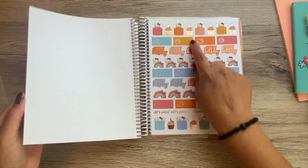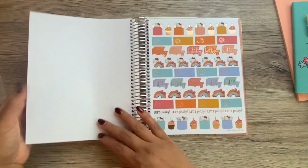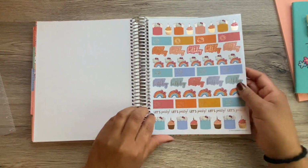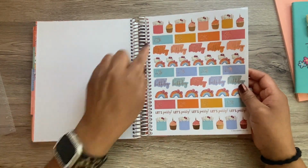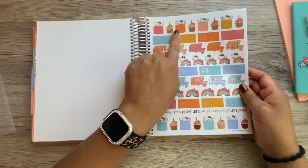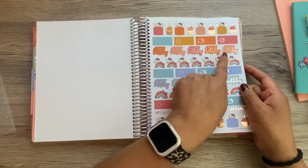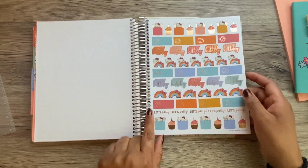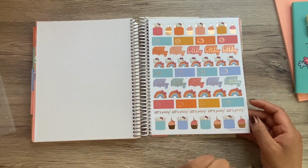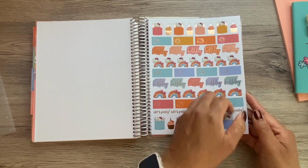Okay, so I'm noticing that this foil, so this one here is gold. This one here is also gold, but this one here is a rose gold. So this one's got all of your birthday stuff. So look at her popping out of the cake. It's so adorable. You got the cupcake. You got these boxes here, and these ones just happy birthday. And again, these are all rose gold. So cute. And then this one down here says, let's party. And the rainbow says celebrate. This is just so cute.